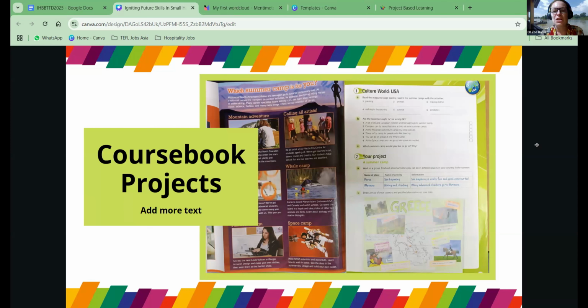Here we have an example of a summer camp project. We have the context of which summer camp is for you. And then it invites learners to create a poster based around summer camp of a country, in a country of their choosing. This can be adapted as well.